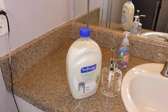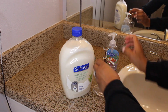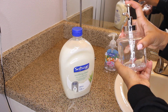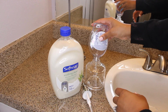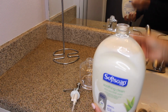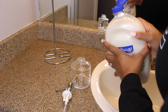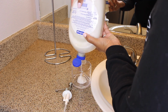Okay, you guys, so next we're moving on to my soap dispenser. I love this soap dispenser because it's so freaking cute. I got this from Target. I liked it because it was clear, and I liked the little pump on there. I just thought it was really minimal and cute, really simple, and that's what I was going for. So I did buy a refillable soap so I don't have to always go and get the little small ones. This was like $5, I think.